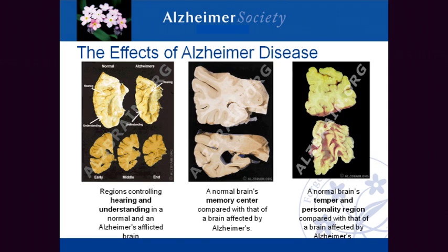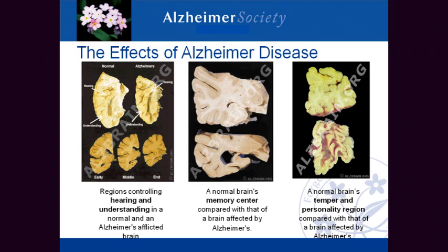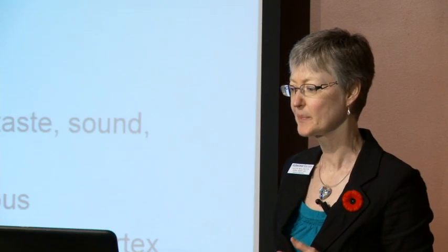Not that they're not paying attention or they're not listening to you. It's that, my mom calls it Teflon brain, nothing sticks. Nothing sticks because the hippocampus has been damaged. And then at the very end here is the temper and personality region. And again, you have a healthy brain on the top, and you can see the dramatic differences. And that's why we have changes in people's behavior, their temper, their personality.